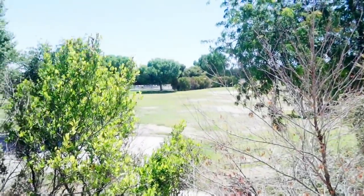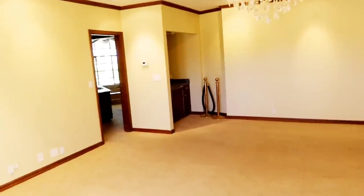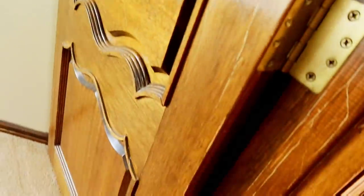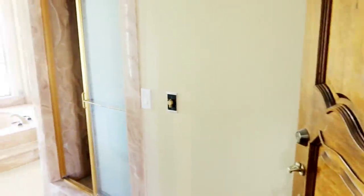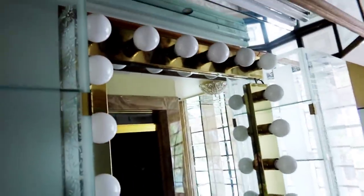Just because we're nosy. Then here's his view. And then he and his wife had separate bathrooms. So this was Wayne's. I was surprised because I expected like a big WN on the door or something, but nothing. Nothing like that. Marble shower. Superstar mirror.